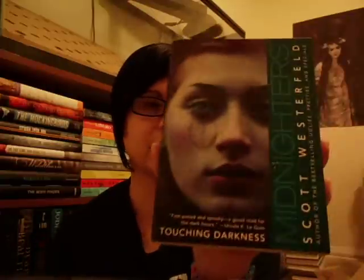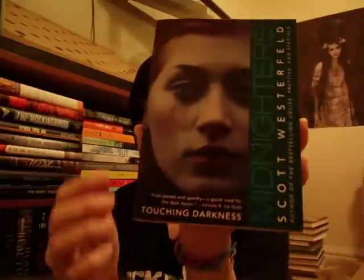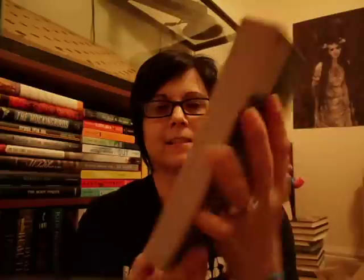The first one I got was the second book in the Midnighters series by Scott Westerfeld. So I got the first one, and then this is the second one. And I do love these covers. And I love this color, but look at her eye. And then it shows a better one.